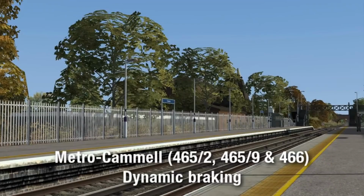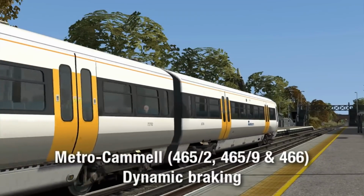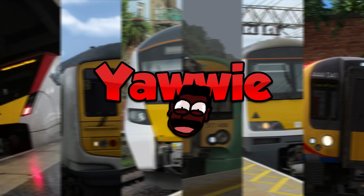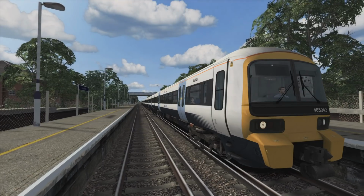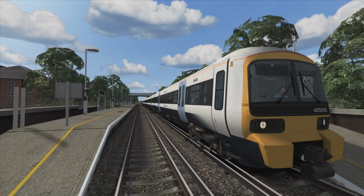And of course, they just reverse the acceleration sounds for the dynamic braking, which again is wrong. But, you know, it is pretty hard to find a Metcam unit with dynamic braking enabled these days, so I'll regrettably give that a pass for now. Next, the Hitachi motors, which I think sound better than the Metcam ones, but still mediocre.